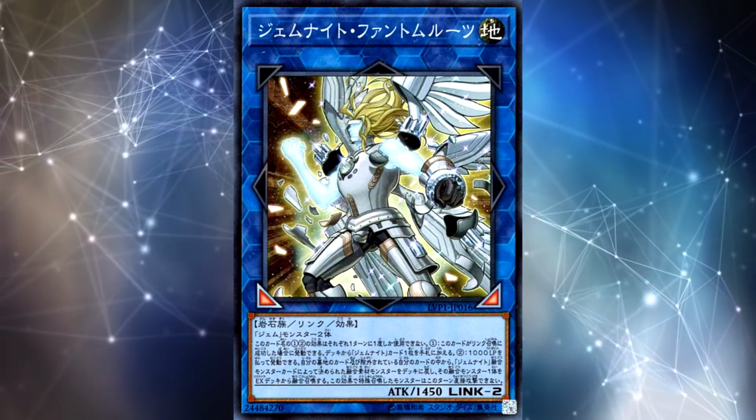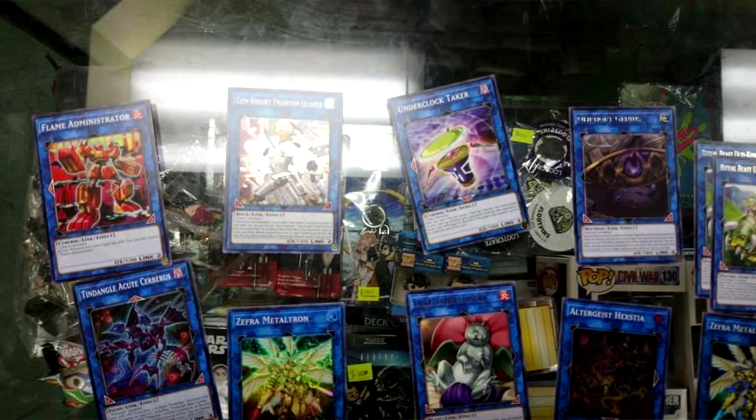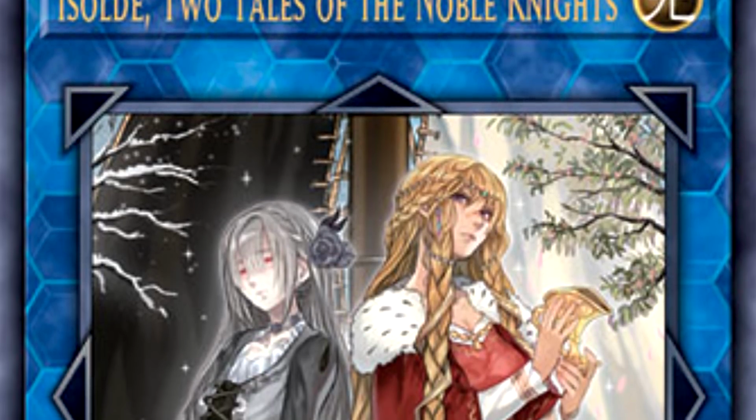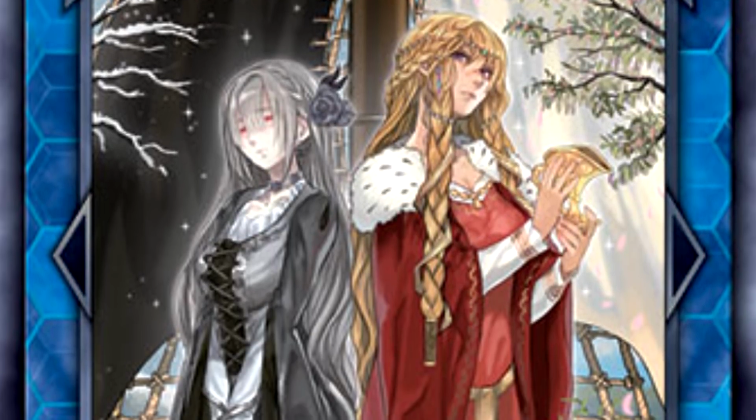But yeah, I think that card's going to be really cool, and I want to play Gem Knight some more, so I want to pick up that card. It's also not going to be too tricky because it's only super rare, so I'm looking forward to that. I'm also looking forward to, I'm not even trying to pronounce the name, it's like Isolde or Isold, but the Noble Knights Link Monster I'm excited for.